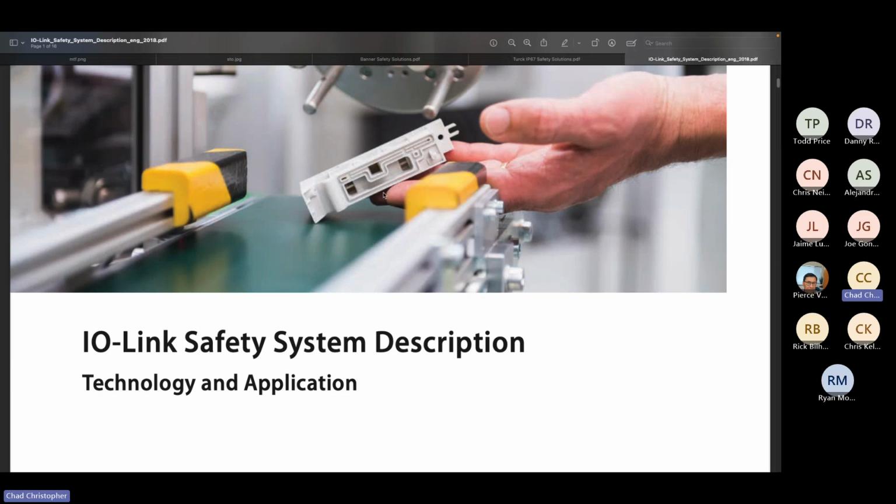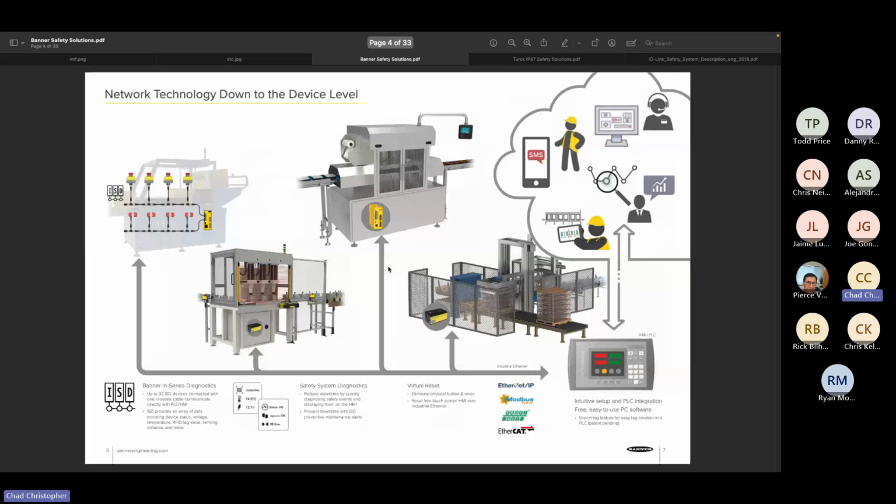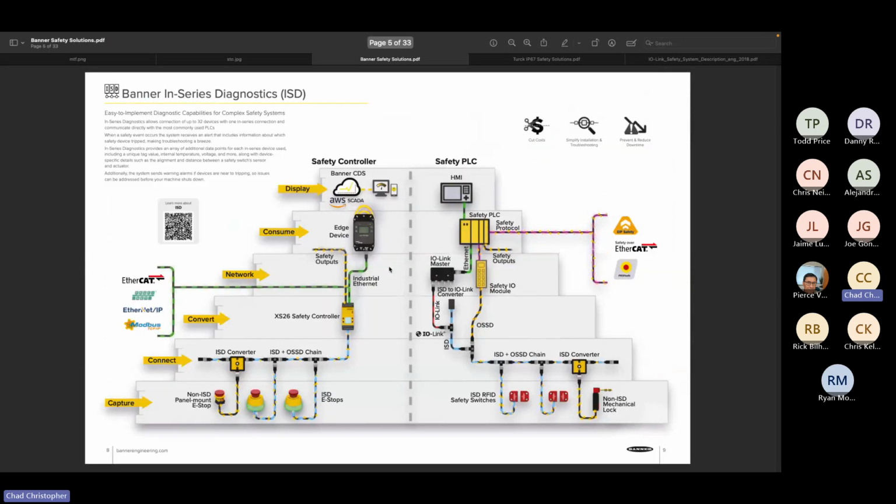I did put this Banner Safety Solutions brochure catalog here, which is very nice just for the basic graphic overviews and how we can do different things depending on how we lay stuff out, and even being able to add in the cloud and the networking capabilities, where now you could have a remote site and someone in a supervisory location elsewhere would be able to see what's going on with the safety system. They're not controlling anything, but they're able to view what's happening.